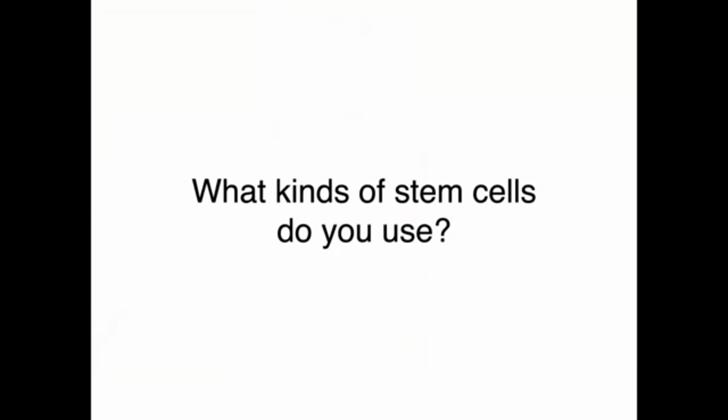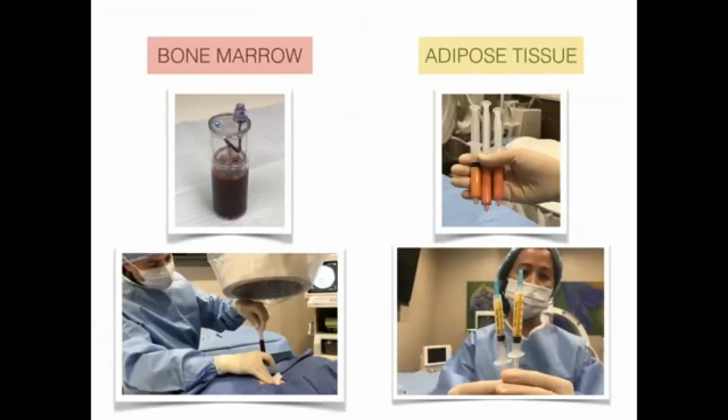So what kinds of stem cells do we use in the clinic? We use cells that are derived from a patient's own tissue, specifically bone marrow and fat or adipose tissue, that are not processed by enzymes. These treatments are compliant with current FDA regulatory guidelines.